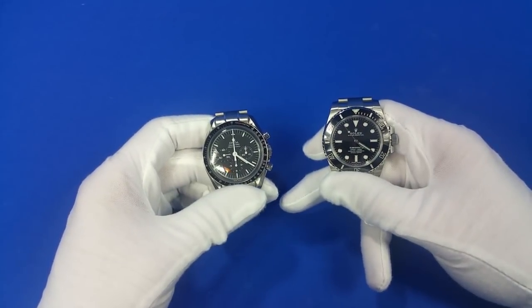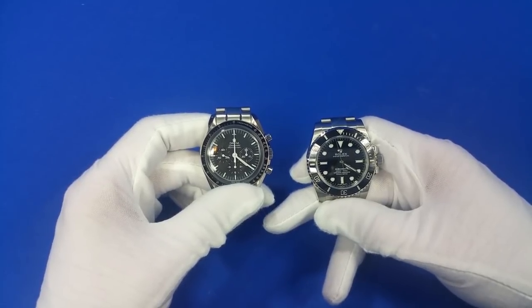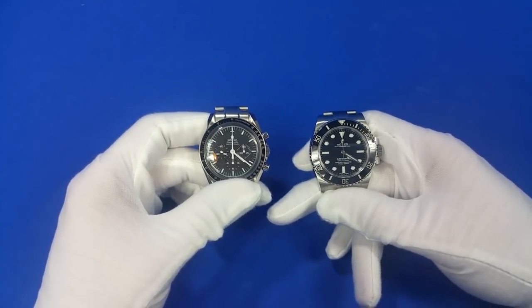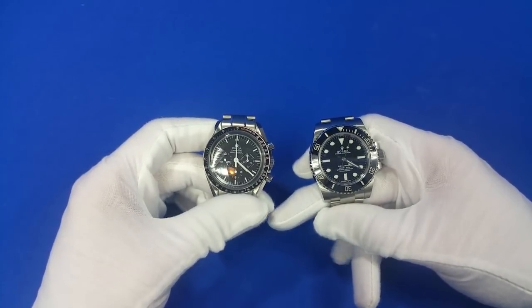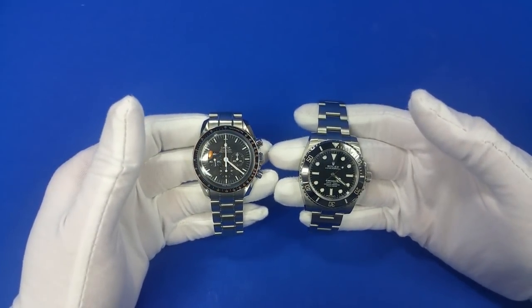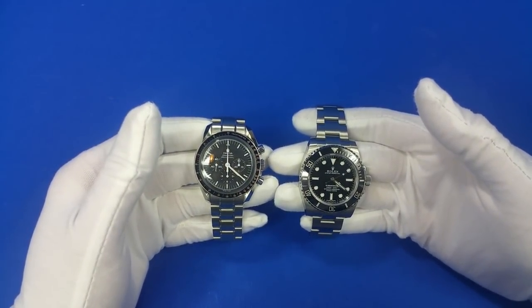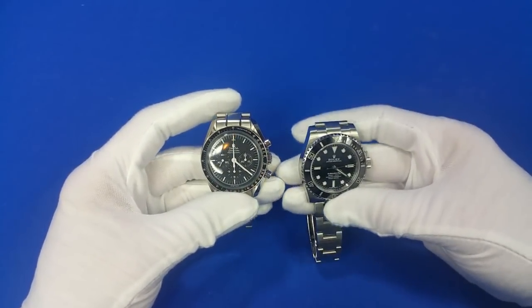Chronograph, no chronograph. Neither of these have dates. Okay. I prefer a watch without a date, I'll be honest, because we all carry cell phones, and to be honest, who really does actually need a watch for time? Most people don't. They're tools, but they're jewelry as well. That's a whole other discussion.